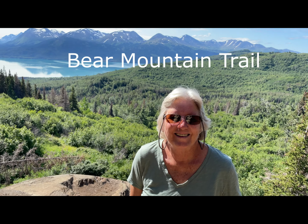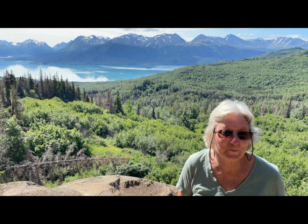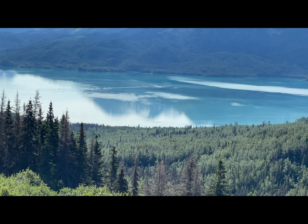Hey Deb, we're halfway up Bear Mountain. Second to last day of Alaska, and the sun finally came out. It's just gorgeous up here. I'm working a little hard though. That was a steep climb. Yeah. Look at the colors in that lake and the mountains in the background. Just gorgeous.